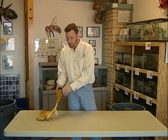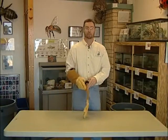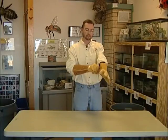Now, there are three types of ground squirrels that are found in Texas. You have the 13-line ground squirrel, the spotted ground squirrel, and the Mexican ground squirrel. Out of those three, two are very common here in the Concho Valley: the 13-line ground squirrel and the Mexican ground squirrel. Now, as they are rodents, they have very sharp, very large teeth, and therefore I'm going to put these gloves on and I will show you the three species of ground squirrels that are found in Texas.